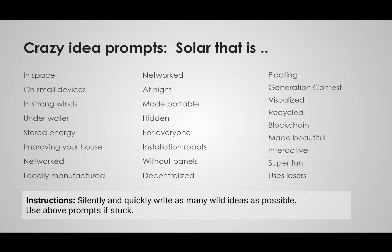Maybe it could be hidden by putting it inside of a sculpture that is all curved and beautiful, and we have some new technology to do it there. The point isn't that these are going to be your final ideas. The point is not that these are good ideas. The point is that it forces you to break out of a rut of just thinking about the established solutions you already know and getting a little crazy, getting those innovative juices going, coming up with things that are not standard.